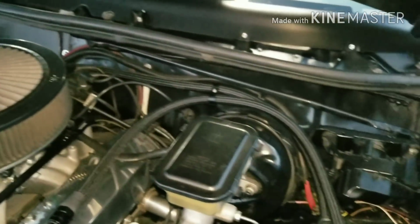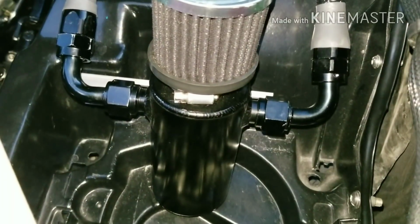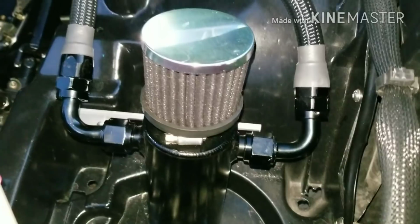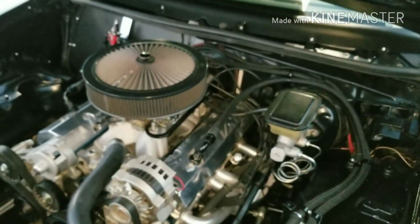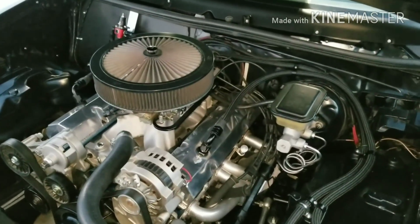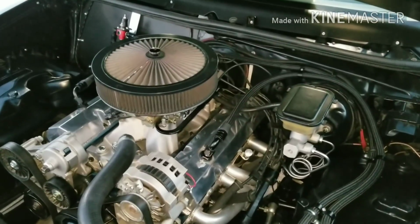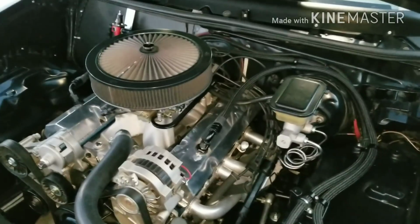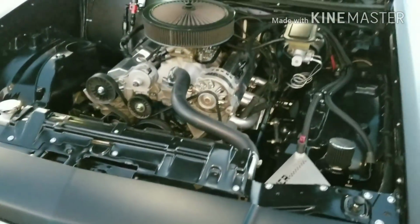I ran the lines up through here. That's all 10 AN line, and it's 10 AN because the catch can's fittings were 10 AN, and I didn't really want to change everything and reduce it down. So I just went ahead and got 10 AN lines. I figured that eventually I am going to run boost on my next motor, whether it be a ProCharger, Vortech charger, or turbo. So a catch can is a good investment. I will be using this in the future. So, figured that was a good plan.